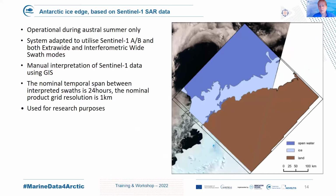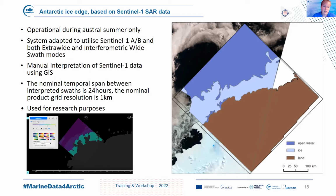But for this and for all the other products that we have, it's possible to visualize this using the visualization tool on the web portal called MyOcean. So I'm just on the lower left there, I provide an example of how this would look. So it's quite fun to play around with, but also use for research.